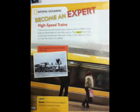Let's look at page 104. It's about something called a maglev train, which is what our heading says, maglev trains. Some of the fastest trains in the world are in Germany. One of the trains, the Transrapid, can go up to 434 kilometers or 271 miles per hour.